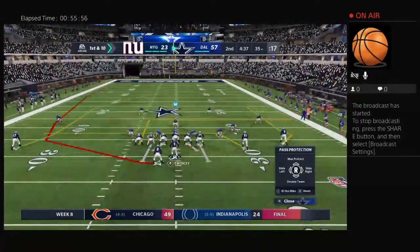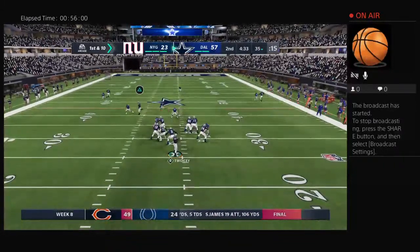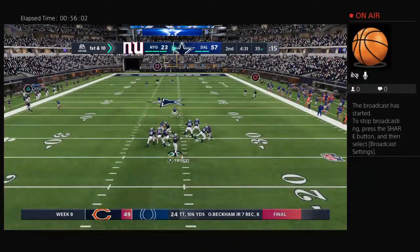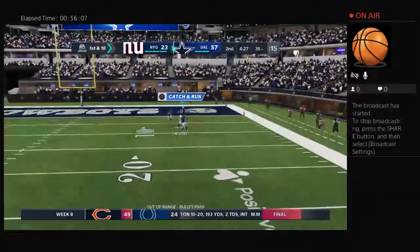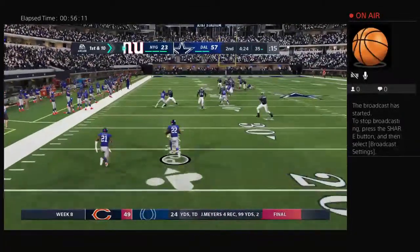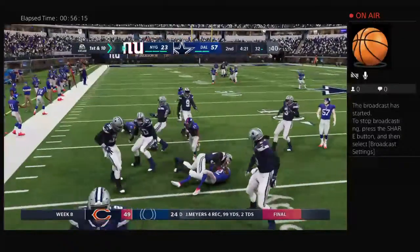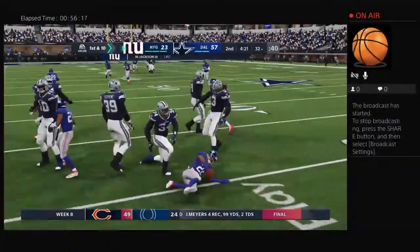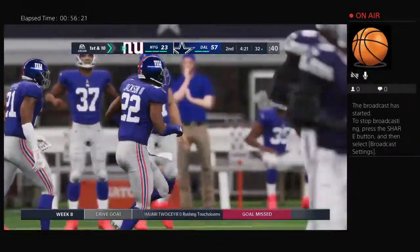All runs on this drive so far. It's 1st and 10. Now he'll let it go deep right side. He rifles one that's intercepted. William Jackson with a pick. And a good return here as he takes it up past the 30-yard line. Intercepted by the Giants. They'll take over first.